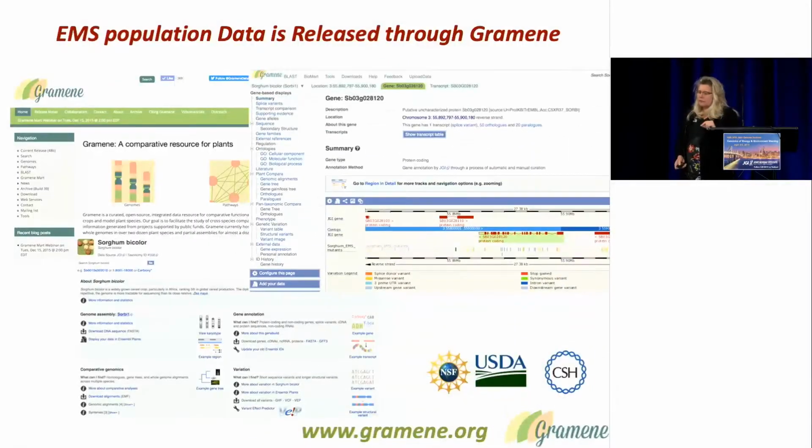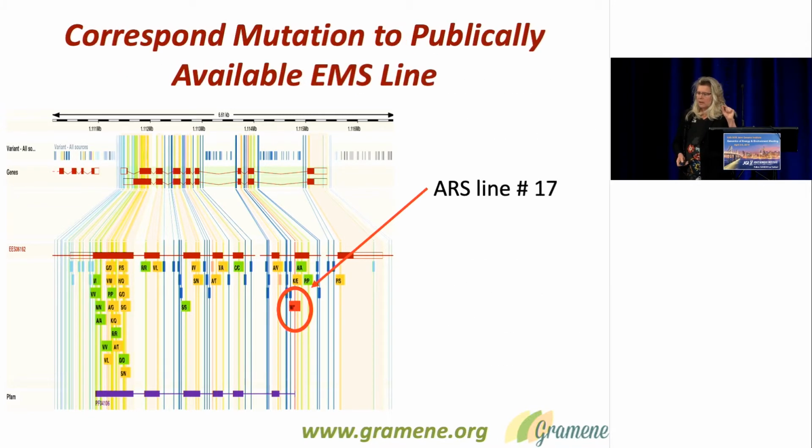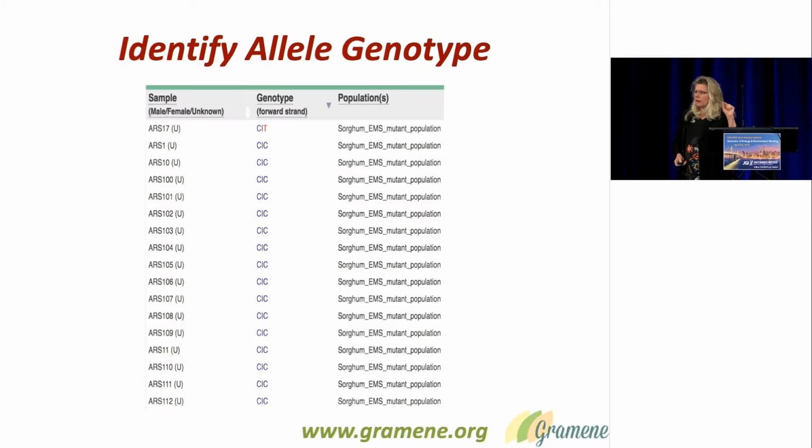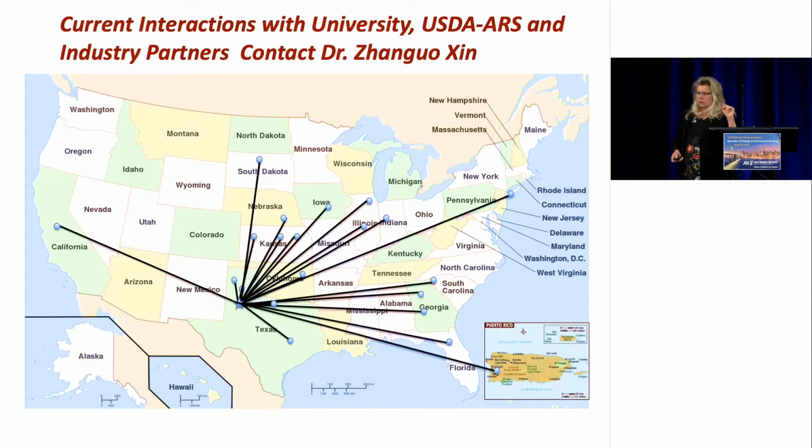The data from this EMS population is available and released through Gramene. You can search it and prioritize your genes, either by the gene you know or by a pathway. Then you can identify the line, see what the allele is, and then order it. This is an example of an additional line. You can order it from Dr. Zhengguo Jin, who makes these available for the community.